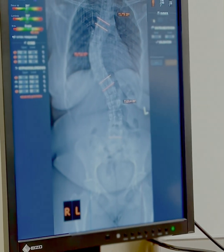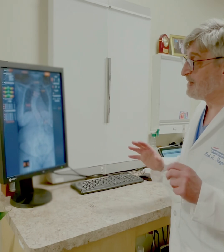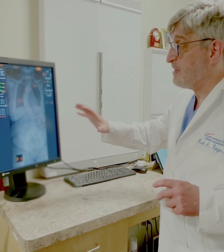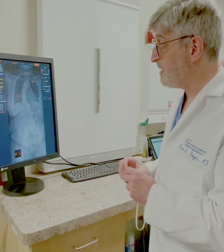But I do need to emphasize the importance that even though this is a great tool for surgery, 95 to 96% of the patients that we see who would progress to surgery, by conservative management, we can avoid surgery. So these are great tools for the little portion of patients that actually fail.